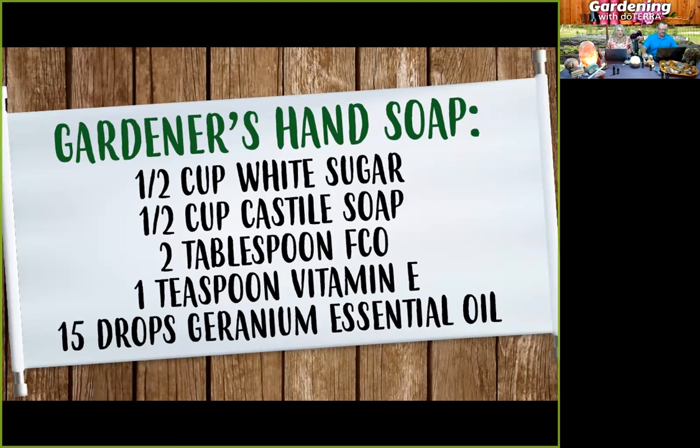Here's a great gardener's hand soap. It goes without saying that a day in the garden means dirt on the hands. This quick, long-lasting, and exfoliating hand soap recipe will be your go-to source for impeccably cared for green thumbs.